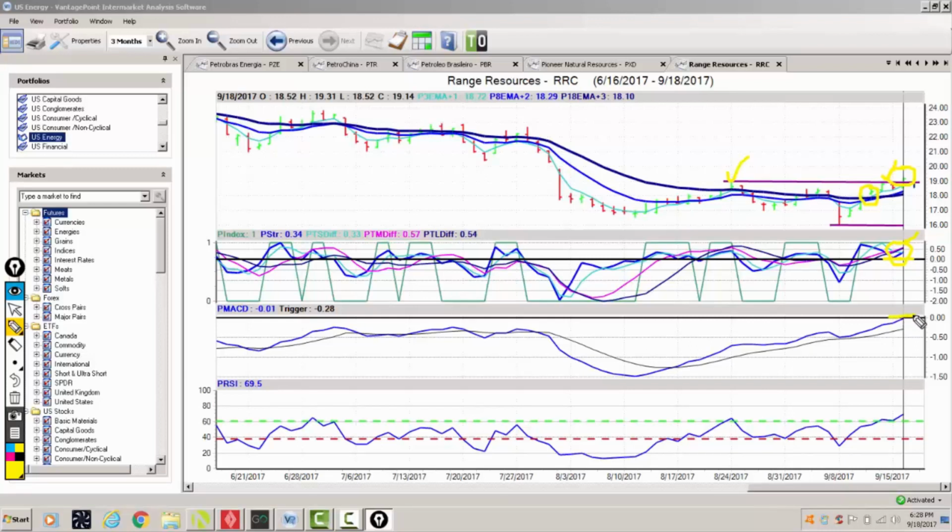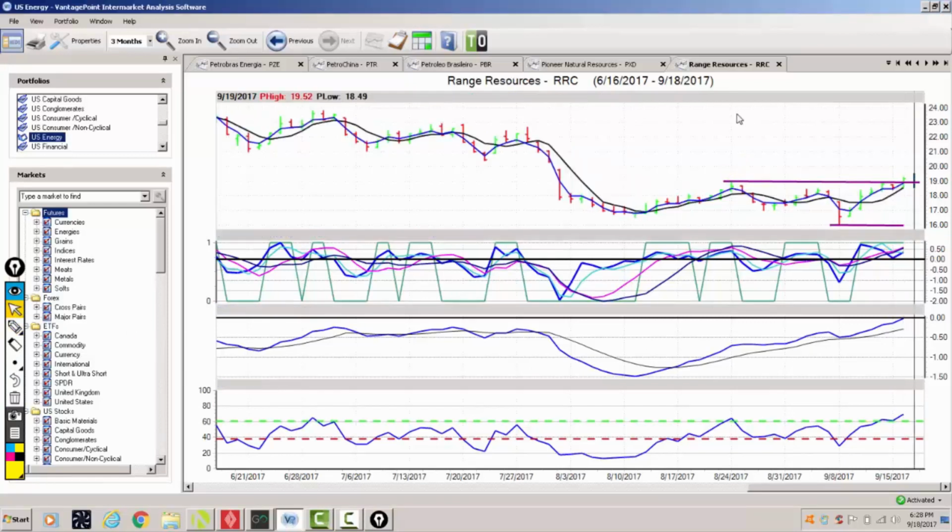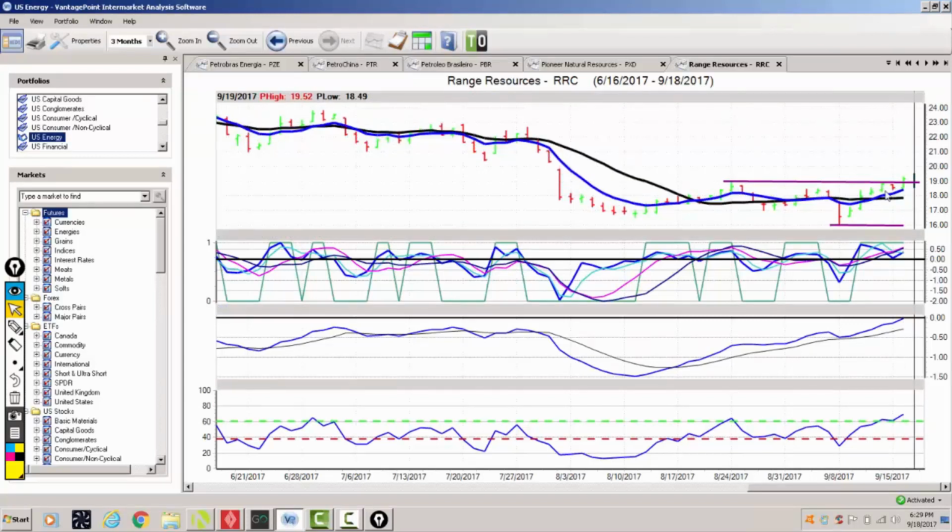We have our predicted MACD getting ready to challenge the zero line to the upside, and our predicted RSI breaking above that all-important 60 level to the upside, basically suggesting we have momentum building on this particular stock. Now, when we combine all of this together with the VantagePoint crossovers, we can see our short term is up, our medium term looks good, and our long term looks excellent as we push through this known resistance zone.